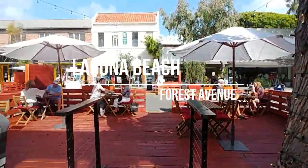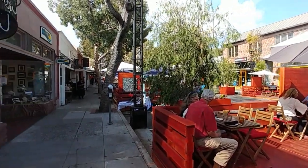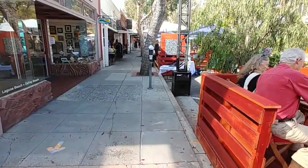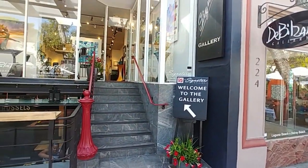Check out the brand new promenade on Forest Avenue. It's amazing. There is now a lot of space to roam around, and for the first time ever, you can dine outside.